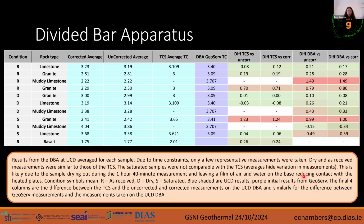We also took measurements on a divided bar. I haven't got all of the results here. I just have my comparisons to the ones that I did at UCD because I'm still processing the ones that were provided by GeoServe. But essentially, we took measurements on a range of rocks, and we got out thermal conductivities here, and then we did a comparison to the thermal conductivity scanner.